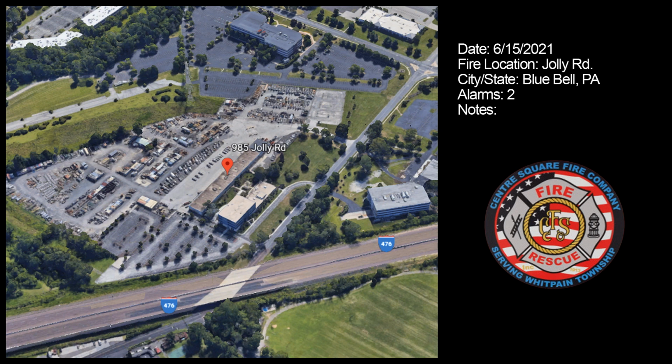Right above us here, right through the roof. It's spot on Jolly Road, Whitpain. First engine, pick up the hydrant at the main entrance and lay straight back to the rear. First ladder to the rear. I'll respond. Okay, 36, keep the A available. We'll be responding to the fire in Whitpain. 36. 308 20 in route. First ladder.